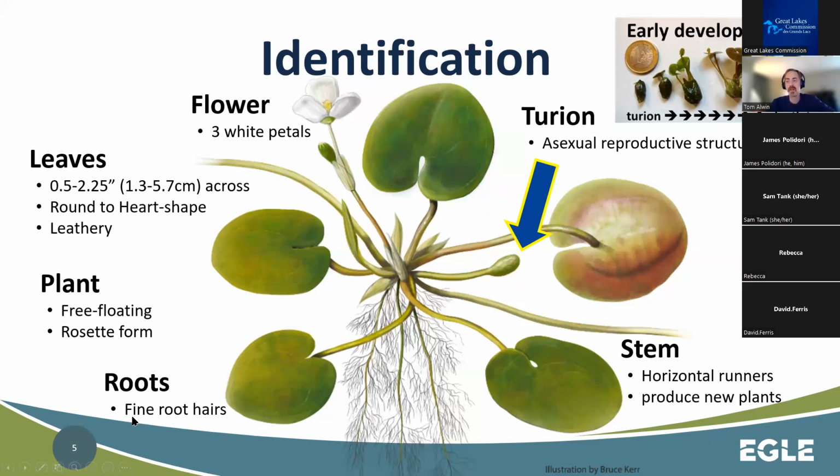And then the roots can be important for identification, only with a couple different lookalikes. So they're not really feathery, but they have fine root hairs on them. And generally they're just free floating in the water because it's a free floating plant. Although there are times where frogbit will be in an area where the water level drops and it'll get sort of stranded on a mud flat, in which case, as long as it stays moist enough, in damp enough soil, it will continue to grow and produce turions to keep the population alive the next year.